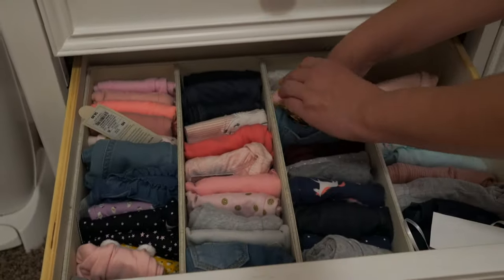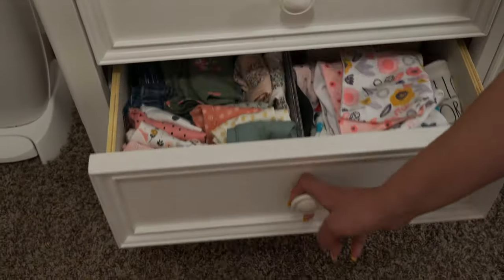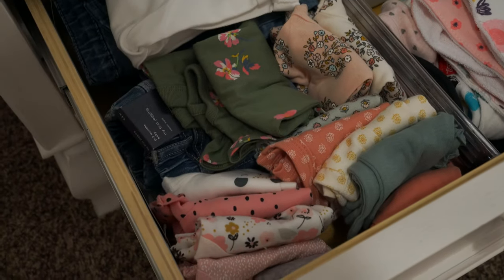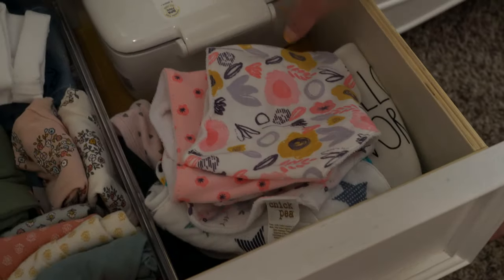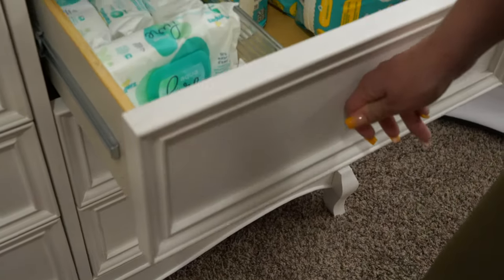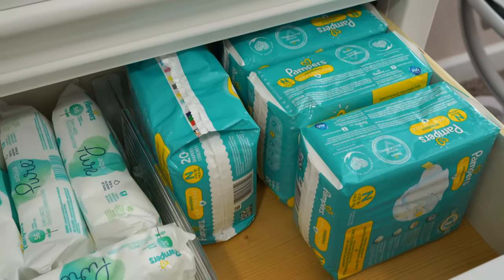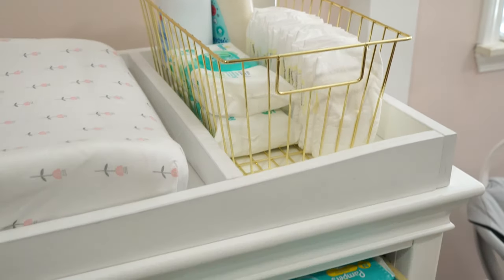Yeah, it's okay. Danae does this part, and this is just her overflow. We have some stuff down there and pants down here as well. And then just some bibs. You have different bibs. We may or may not use that. And then at the top of this side, we have her extra wipes and diapers just to be able to change those out when we run out of there.